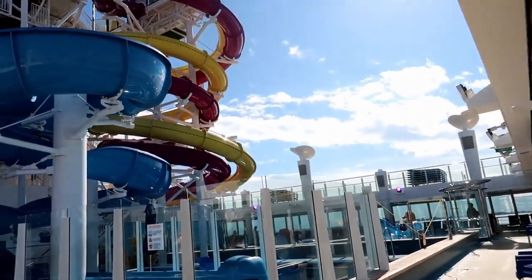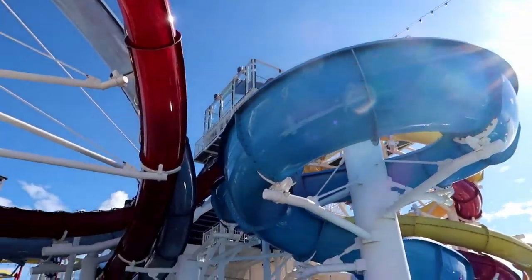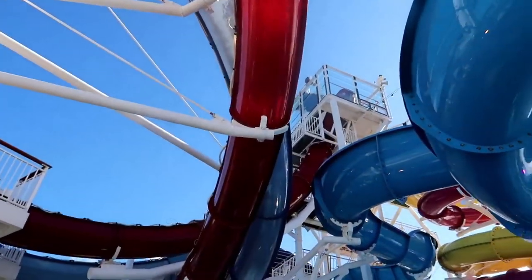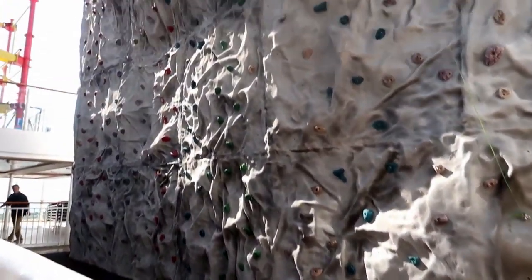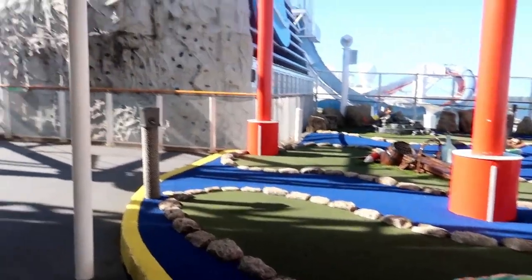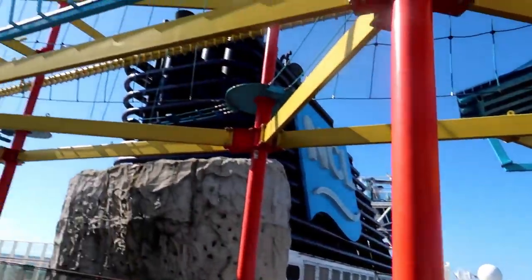Yeah, and this is what all the kids love, and the kids of all ages, I should say. Looks like there's 1, 2, 3, at least 4 slides. There's 4 slides, yeah. The ropes course above us. Came up here to give you guys a look at the mini golf and the rope course.